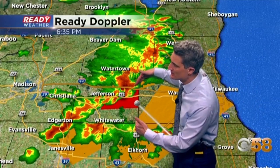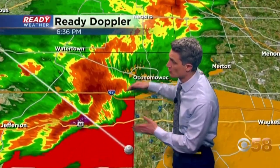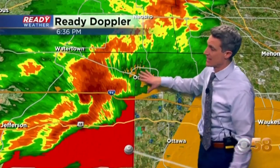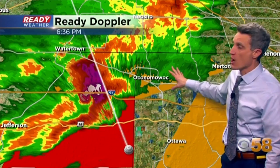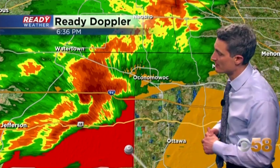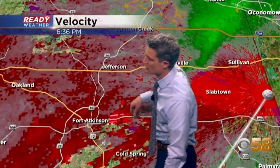But this, to me, looks like it's definitely transitioning into more of a severe thunderstorm, where we're looking at between Watertown and Jefferson pretty much the most intense part of that storm, right over 94. So if folks are driving through that, they're going to be going through a heck of a lot of rain, lightning and thunder, and gusty winds, maybe some damaging winds over 50 miles an hour. So if you're watching from Oconomowoc, there probably will be some strong damaging winds moving into your area. Also some quarter-size hail within this part of the storm. So it still definitely needs to be watched.